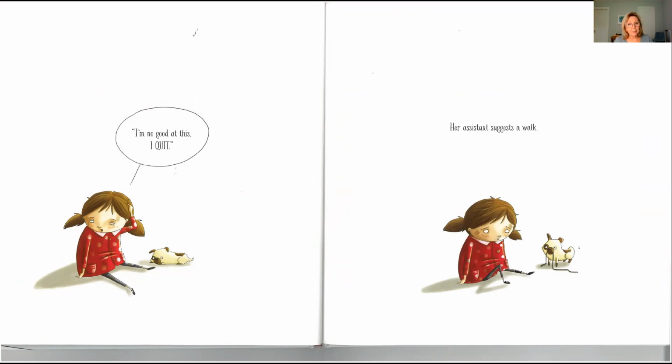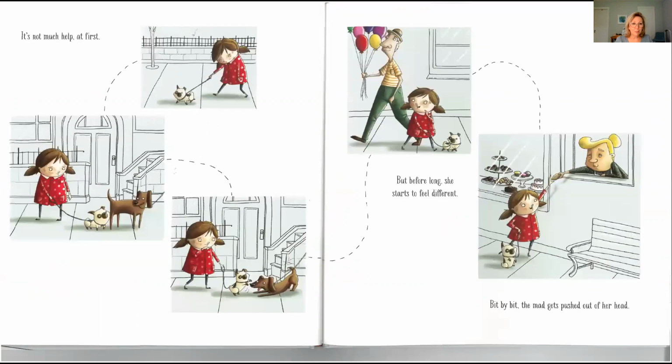Her assistant suggests a walk. Wow, it's a really good idea. It's not much help at first. But before long, she starts to feel different. Bit by bit, the mad gets pushed out of her head. Looks like the balloons made her happy, as well as the nice lady in the bakery, who looks like she's giving her a cookie.